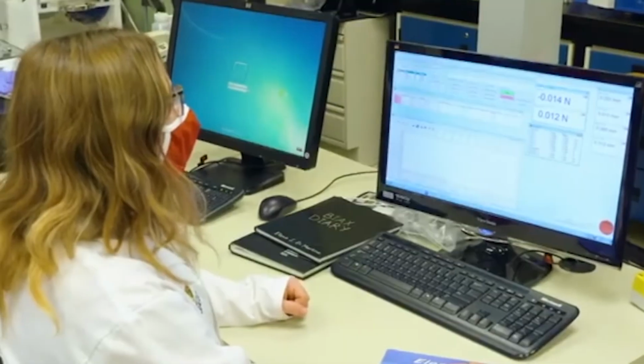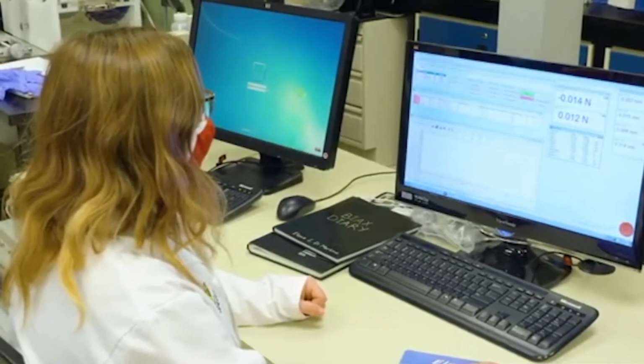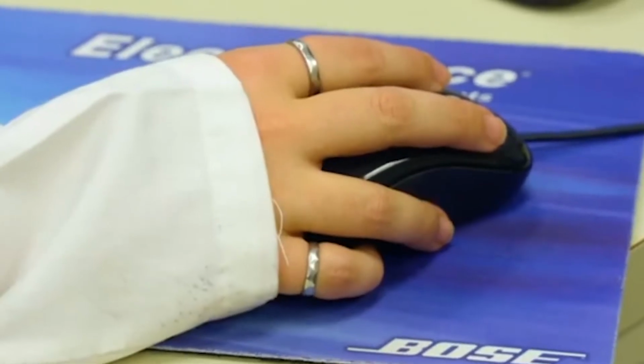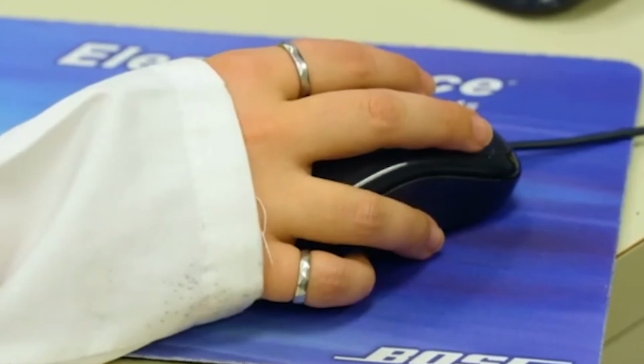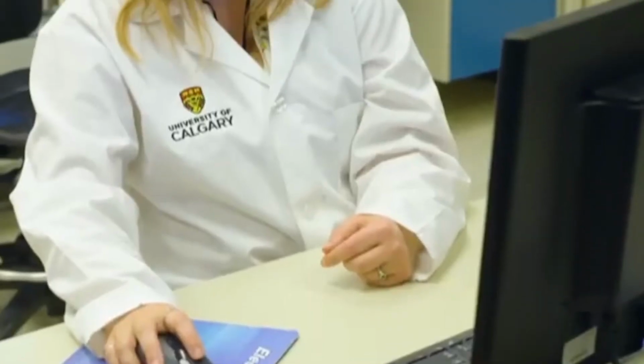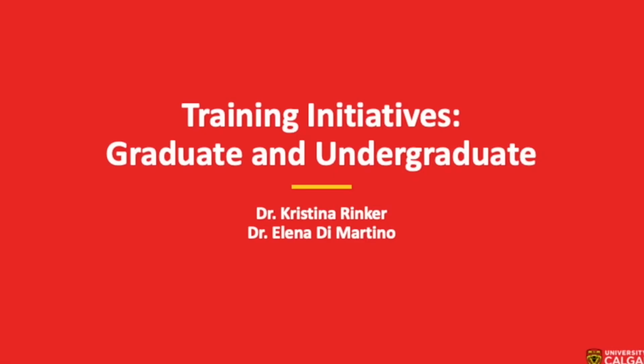We are in the Zymetrics laboratory, a biomedical engineering laboratory that was built out of a combination of a consortium of researchers in biomedical engineering, and with the support of different foundations and granting agencies around Canada. So this is because biomedical engineering exists at the university.